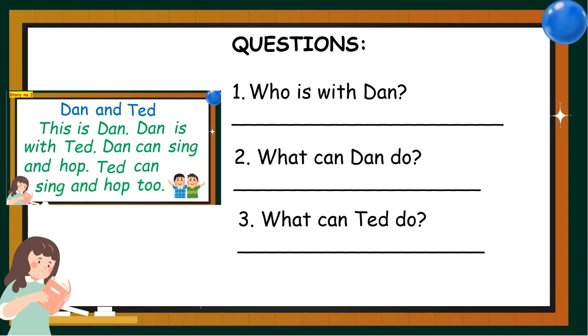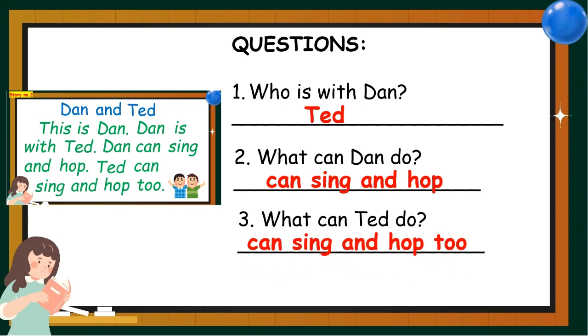Questions. Who is with Dan? The correct answer is Ted. Number 2. What can Dan do? The correct answer is can sing and hop. Dan can sing and hop. Number 3. What can Ted do? The answer is can sing and hop too. Ted can sing and hop too. Very good.